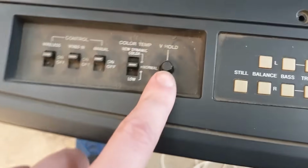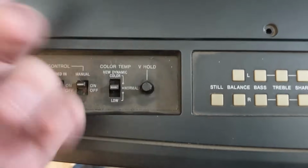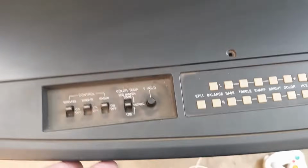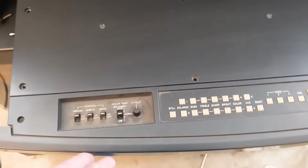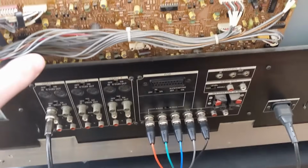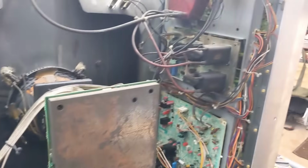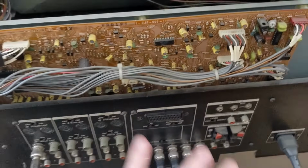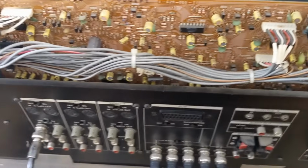And then here is the V-hold, which is used, same as other CRTs, to make sure the vertical hold lines up. So there's that, and now let's have a look at the inside. All right, so here we have the back. The back's taken off because I was just working on it. This is the U board. This is the first board where all the inputs and outputs go.